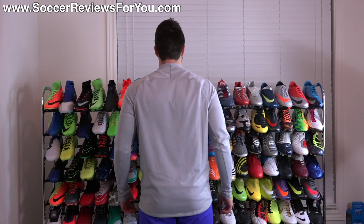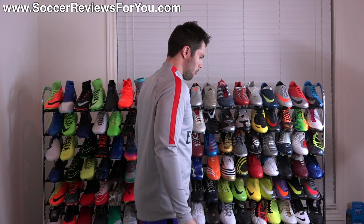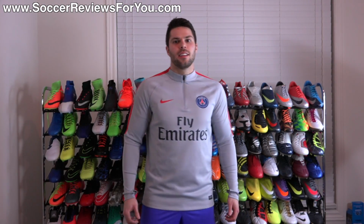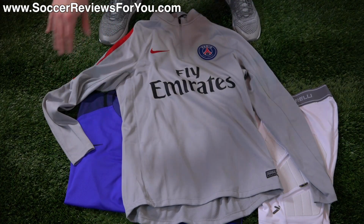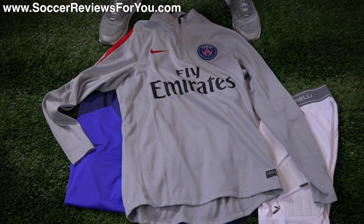And what I really like about this is the material that it's made out of. It's kind of like a mesh type material, but it's got some softness to it and a little bit of an insulated sensation. So it does keep you relatively warm. And the sleeves are a little bit more fitted, which I also really like, in that when you are playing in something like this, it's not bulky while you're wearing it, which is really, really important to me.